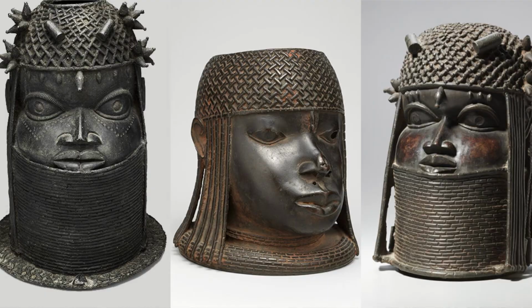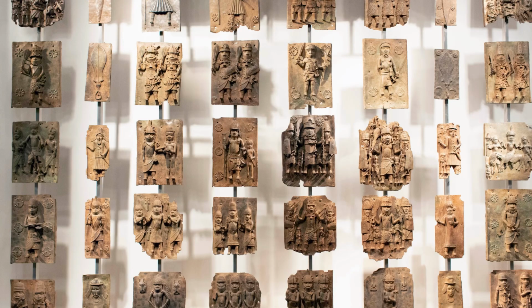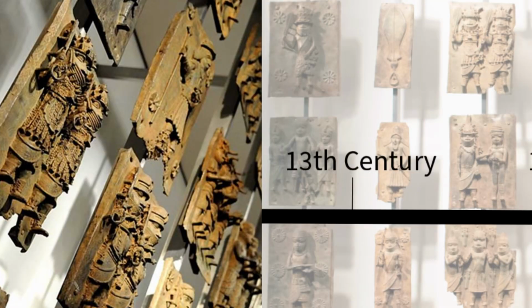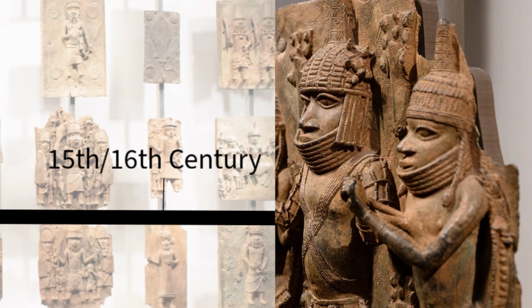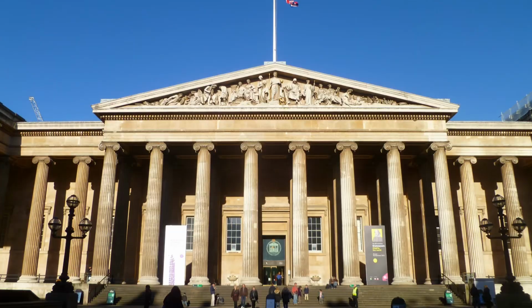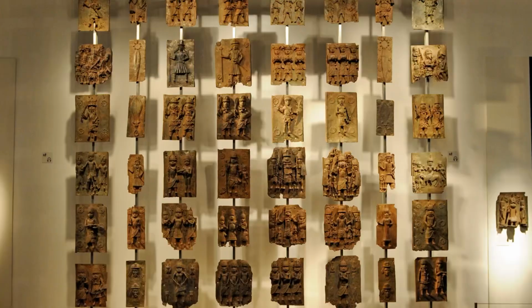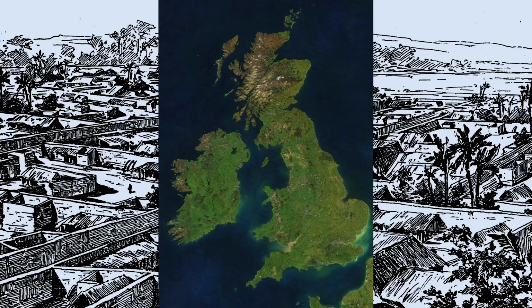Although they are called the Benin Bronzes, most are not bronze and are actually made of brass. Some of the groups relate to the 13th century, but most relate to the 15th or 16th centuries. The biggest collection of the bronzes resides in the British Museum, which houses over 900 of the artefacts. But how did the Benin Bronzes end up in Britain?